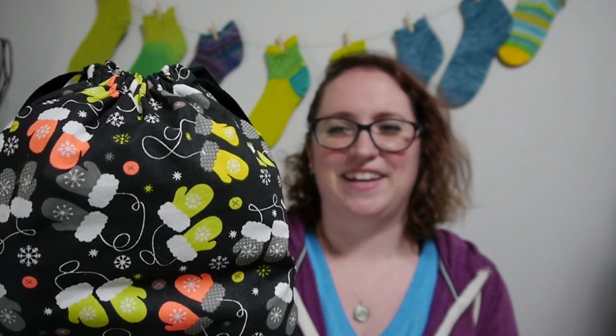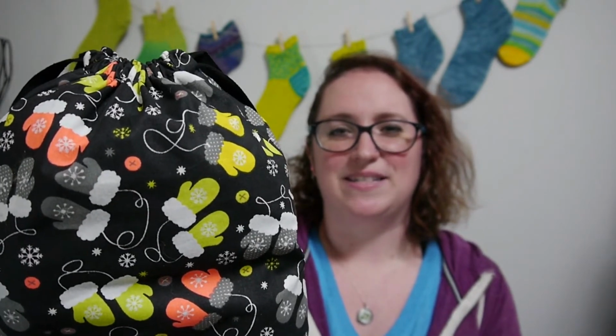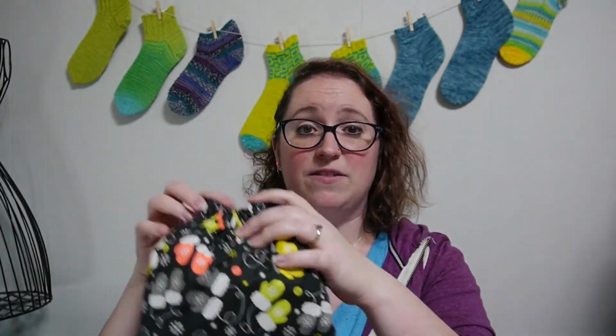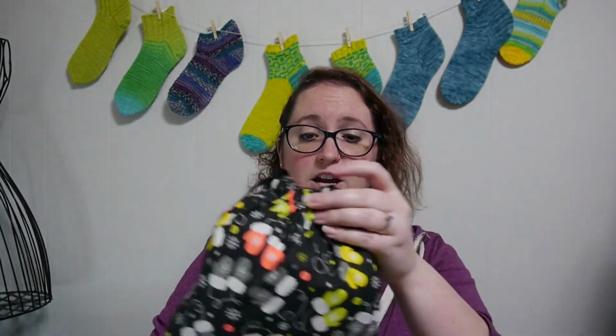This cute little thing came in my Southern Skeins December box, and it is by Miss Fiber Fox on Etsy and Instagram. And she does not have a box bottom, but it is a very sturdy bag, and you can see how full it is. It's the perfect size for socks, but of course I didn't put socks in here. I lost my mind.